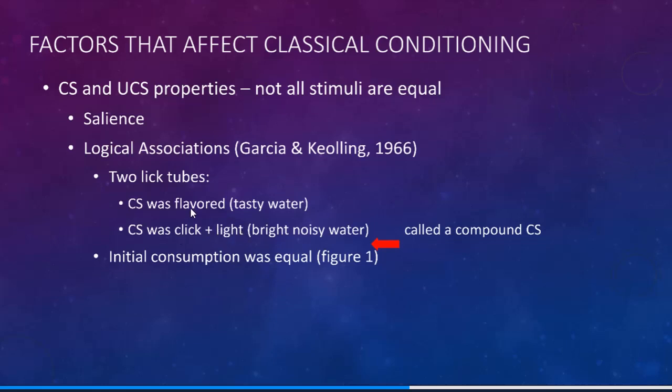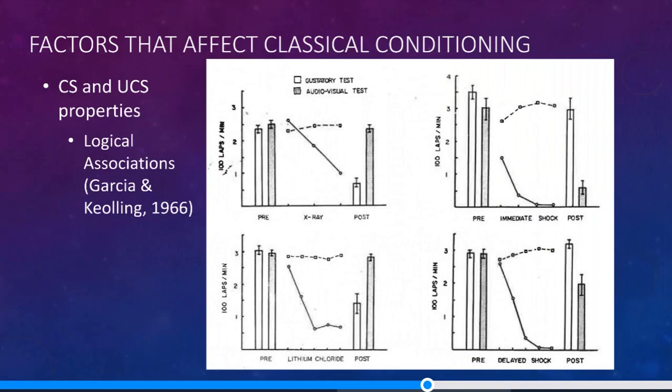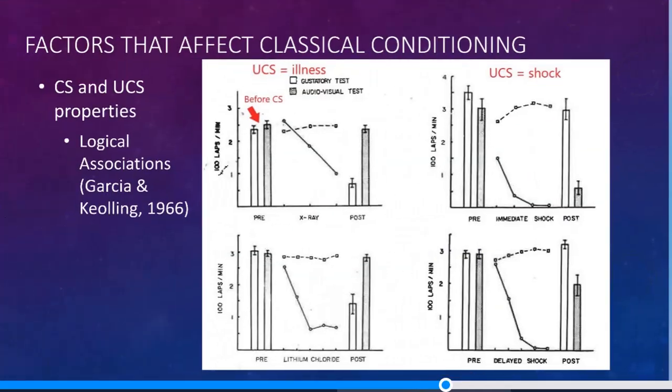Now, these two stimuli together are called a compound conditioned stimulus. We'll see another example of that in Kamin's blocking study in just a minute. But the key here with Garcia and Koelling is these were the two tubes, and the animal had equal access to them, and they drank from them, and initial consumption from these tubes was equal. We can see this in Figure 1, so I'm going to break down Figure 1 for you. So here's Figure 1, and let me label a few things for you.